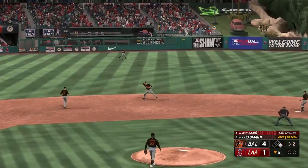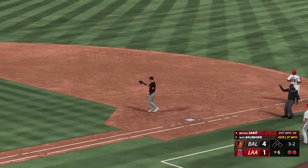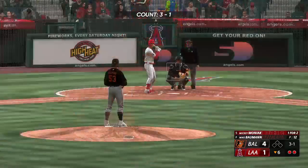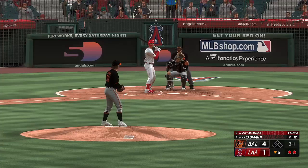Roll to short. Could be two. Feeds to second. Out there. A double play on the first battery faces in relief. Hey, they played the matchup right there. Worked out perfectly. Got the ground ball double play, and that changes the complexion of this inning entirely.